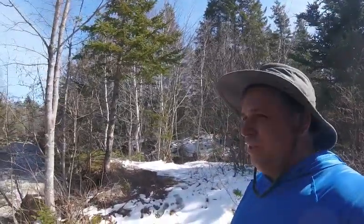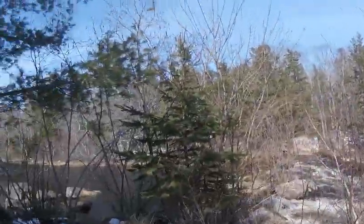But for right now, they must have the dam open, because this is an absolute torrent. So I don't know how much fly fishing I'll get in tonight. I'll hike down a little ways and see if I can find a spot, but I just wanted to show you.